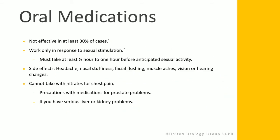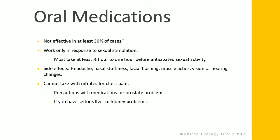Oral medications are not effective in at least 30% of cases. These medicines only work in response to sexual stimulation. Oral medication must be taken at least a half an hour to 1 hour before sexual activity, and side effects can include headache, nasal stuffiness, facial flushing, muscle aches, and vision or hearing changes. You cannot use these medicines with nitrates that patients take for chest pain. Precautions must also be used with medicines for prostate problems or if you have serious liver or kidney problems.